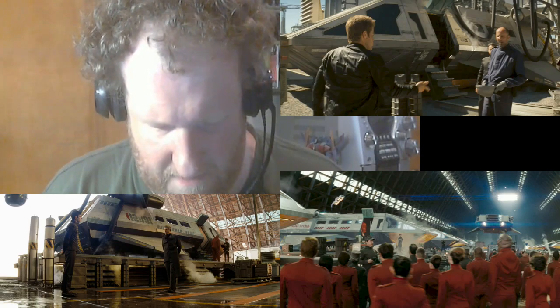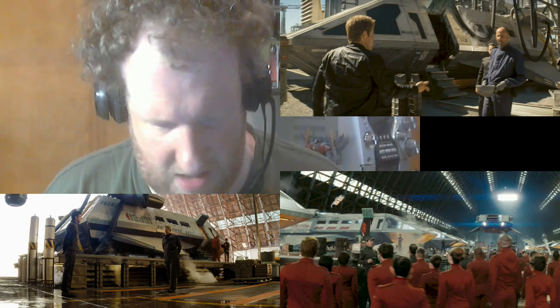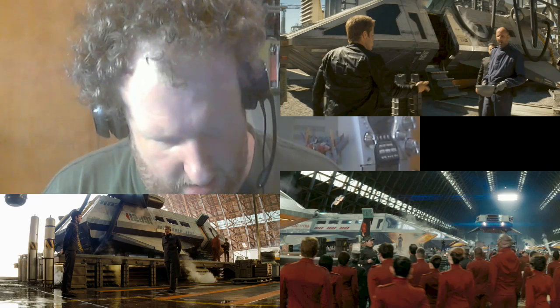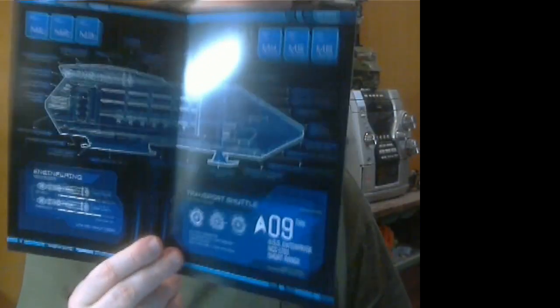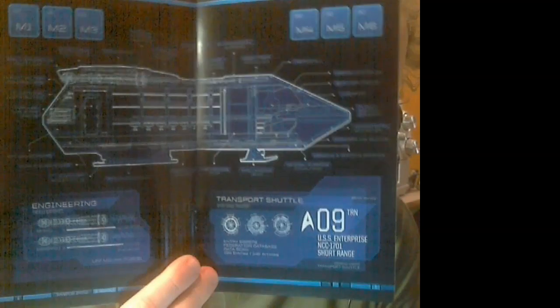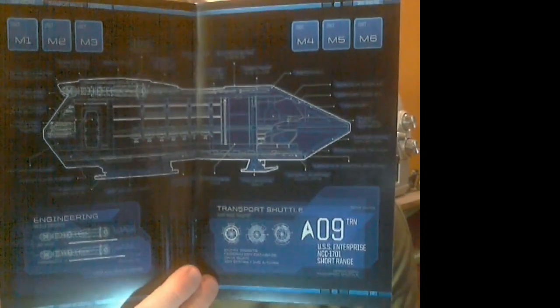And I don't remember if they used a lot of shuttles in Into Darkness. I'm fairly certain they did not in Star Trek Beyond. And then there's a really nice bit of technobabble on the back, on the last page here. So it's only two pages, the whole thing.